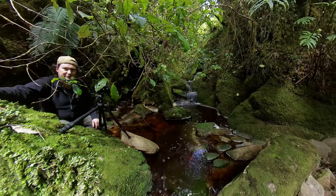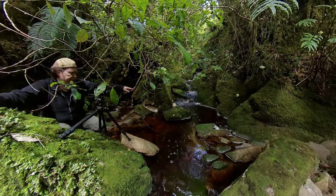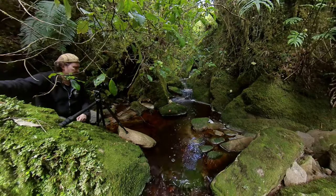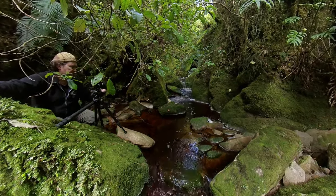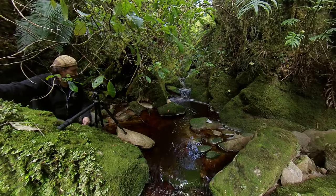I was complaining about the sunlight before, but it actually worked in my favor a little bit because there's little spider webs crossing the stream here. I don't know if you can see them. When the sun goes away, you can't really see them. But when the sun's here, they kind of glisten. And I was kind of hoping to get that, and I don't know if I got it or not.